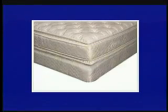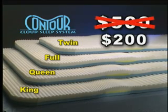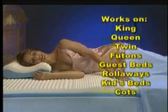This luxury bed costs $1,700. This nationally advertised memory mattress cost over $1,000. But you won't spend $500 on the Contour Cloud, not even $200. Now you can turn any bed into a luxurious surface with the Contour Cloud Mattress Pad.